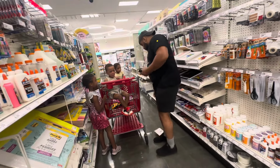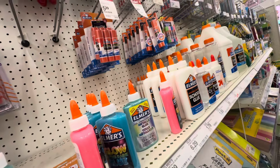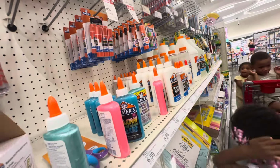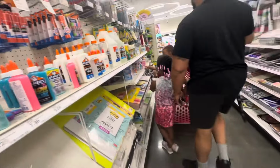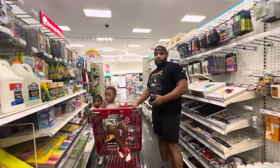We got the glue sticks. Might as well get a whole pack for the whole class, because it's $10 versus $8, and you're spending about the same amount. Whatever, just get that.